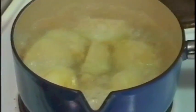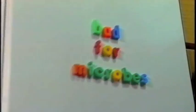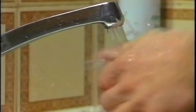And here's a real threat to microbes. Most microbes can't survive this heat. And most don't work well in cold either. And we can make life hard for them if we wash our hands properly in soap and hot water.